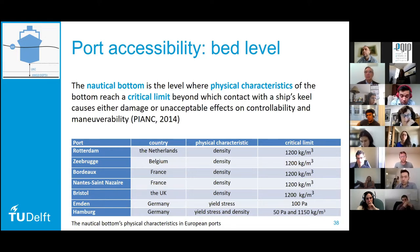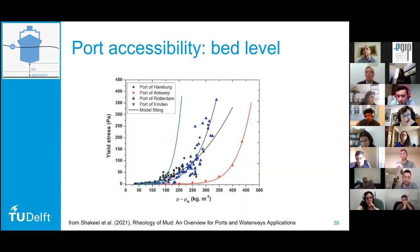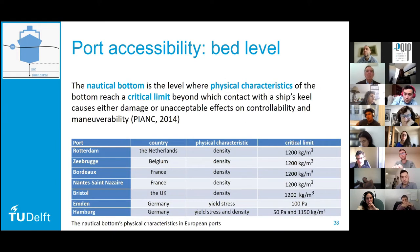Why is that so? Because in the Port of Hamburg, their researchers also conducted quite an extensive investigation, and they decided that the yield stress, I will explain what yield stress is later in my second presentation, is the value used for navigation. And very recently, Hamburg implemented both physical characteristics, yield stress and density, for the nautical criteria.